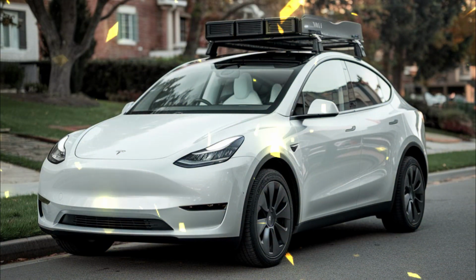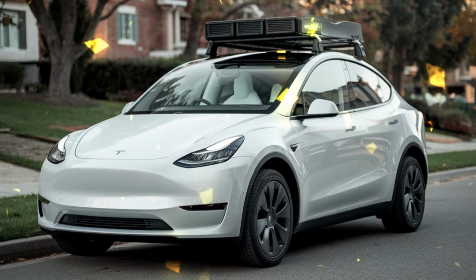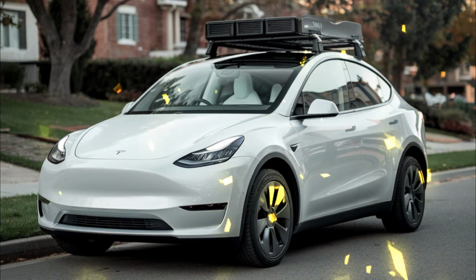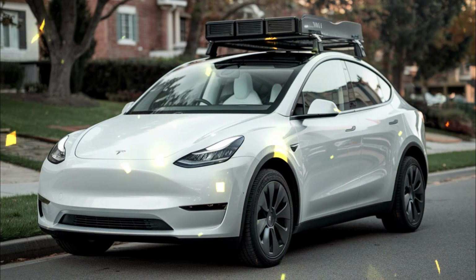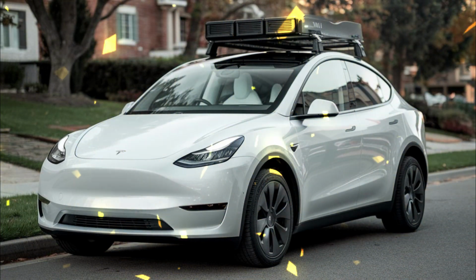So, after 1 year of ownership, do I have any regrets? Absolutely not. The Model Y is a fantastic car, and once you go Tesla, it's hard to look back. There's a reason it's the world's best-selling EV, and I would recommend it to anyone considering the switch to an electric vehicle. If you're still on the fence about whether to get the Model Y or the Model X, be sure to check out the video above for a comparison.